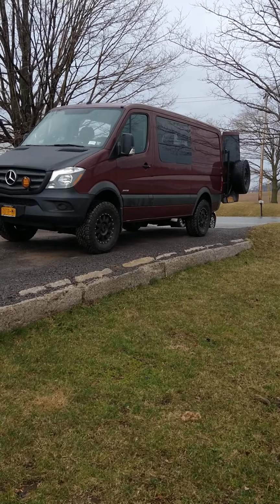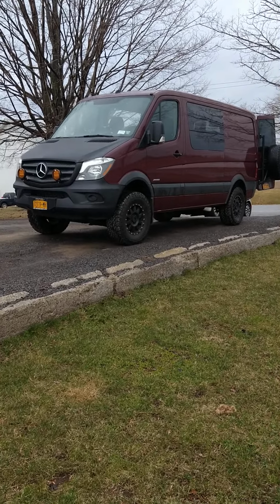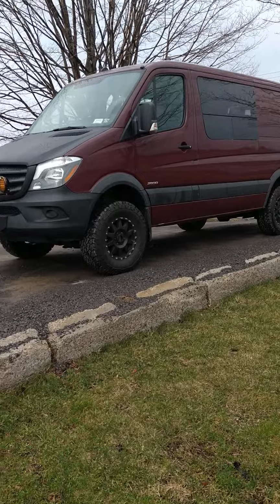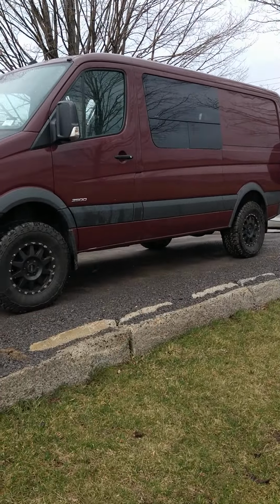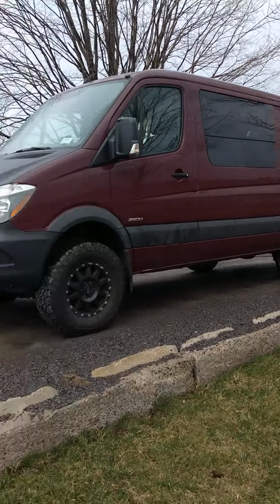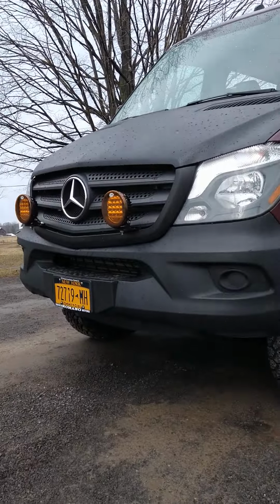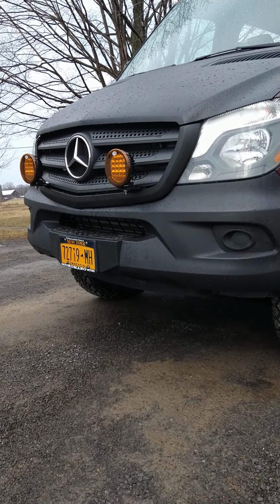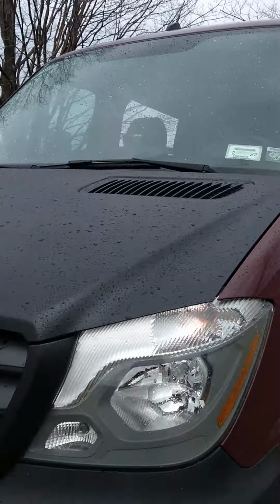I've had it 6 years now, so it's gone through a few different setups. I'll show you what I have currently, what we found worked best for us. On the outside, I added the CR Laurence T-vent window, a Maxxair fan on the roof, Hella 6-inch LED lights, and the Van Compass floating mount. The hood is Plasti Dipped. That's held up well.